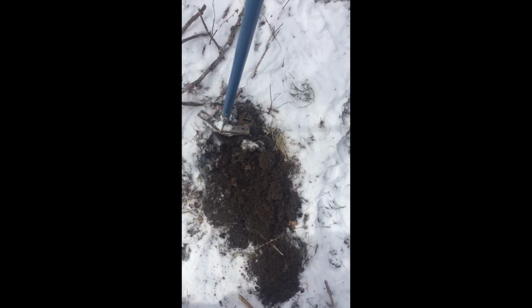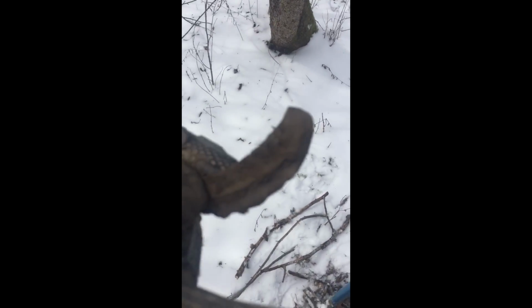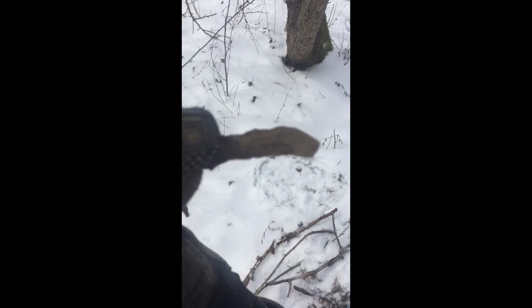Well, out of that hole there came this toe tap right here. A nice little relic. It's the only thing that we found so far, but it gave a nice clear tone. So we're happy with that.